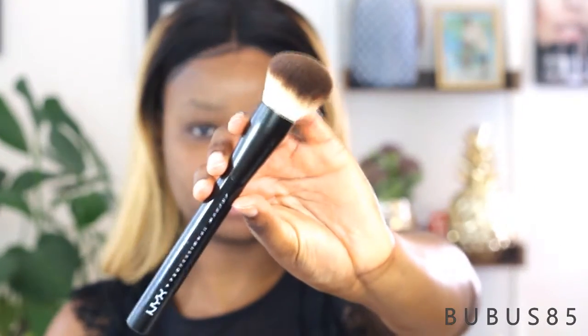Everything, the price of everything, and I'm going to be shaking the foundation before I use it. Always shake your foundation before you use it. So like I said, I'm going to be trying to pump. To blend the foundation, I'm going to be using this NYX foundation brush. I'm just going to pack everything like so.